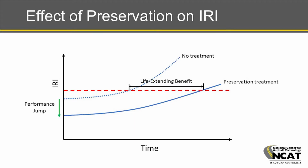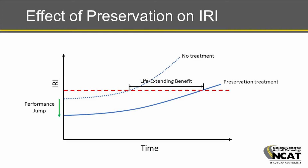And maybe graphically we can see it better. We'll have time and we'll have IRI. And then we're gonna have a section that doesn't have any treatment, and we'll see how IRI progresses over time in that case. But if we do have a treatment, then we're gonna see an improvement. First of all, an immediate improvement where we're gonna improve our IRI and lower it. And then over time, it's also gonna show, because that curve is now a little flatter. So we're gonna have a performance jump just right after it's applied.